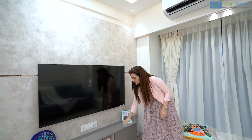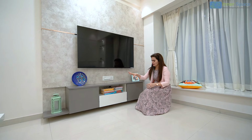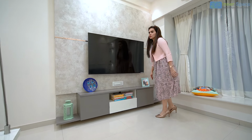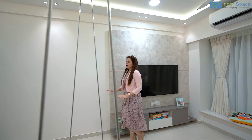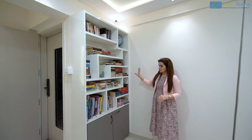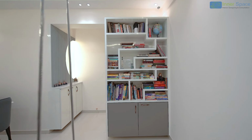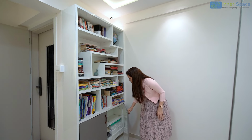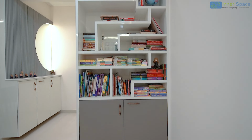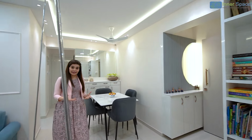And we have kept a very sleek storage space here, so that certain things can be displayed here, and then we have given a drawer here. That's it. So this is the TV unit. Now we have this one little bookshelf, which is again maintaining the color scheme of the room. It's all white and only grey. So there is storage here, plus there are a lot of books here, because they have a daughter and she loves reading. That is why this bookshelf comes handy.